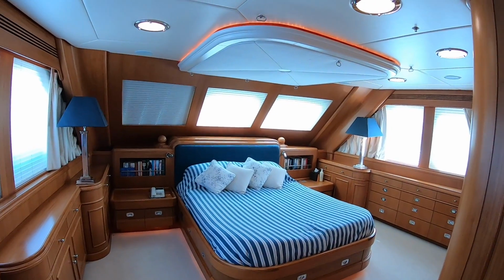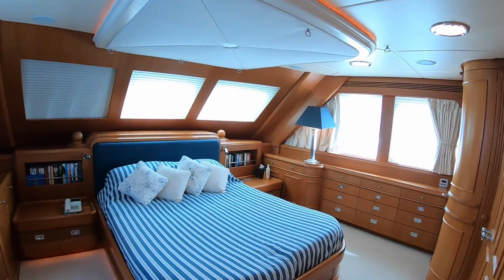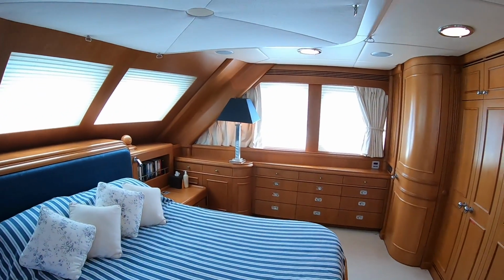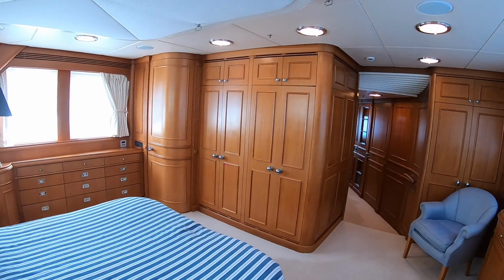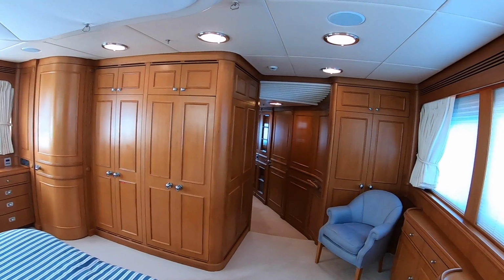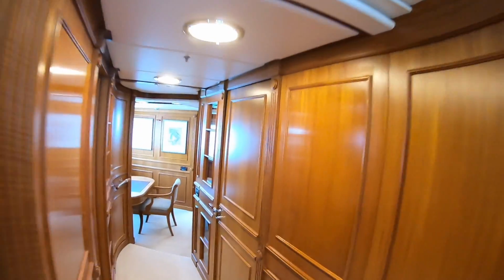I don't even need to say anything, do I? That is just stunning. Absolutely stunning. I think my description as a work of art was accurate. It's just beautiful. Love this boat so much.